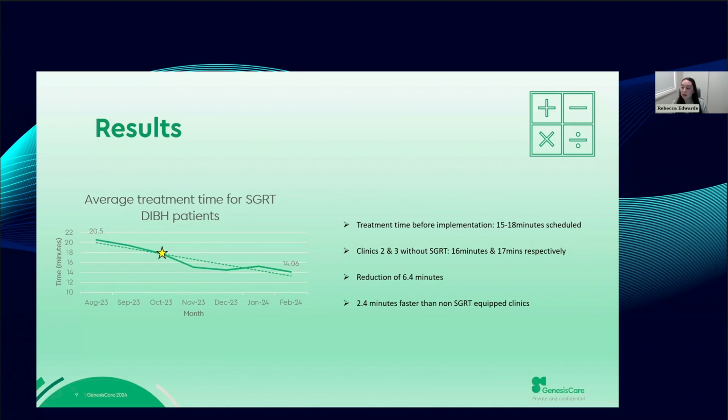At the end of the study, the average treatment time was approximately 14 minutes for the SGRT-equipped clinic, and this is a 6.4 minute reduction in treatment time over the 6-month period. At the conclusion of the study, when compared to the non-SGRT cohorts for breath hold treatment, the SGRT clinic demonstrated a lower average treatment time by 2.4 minutes.